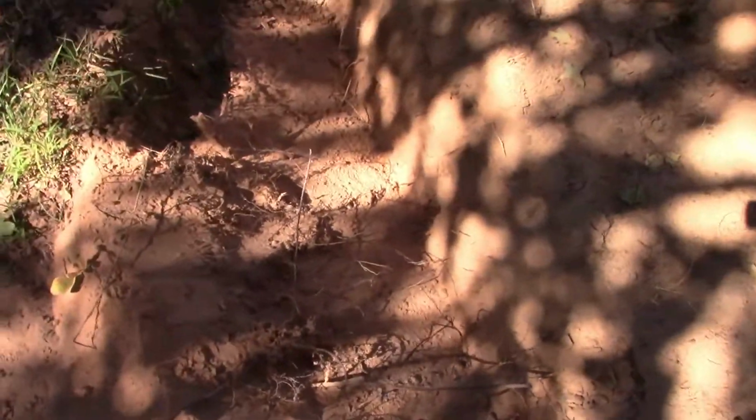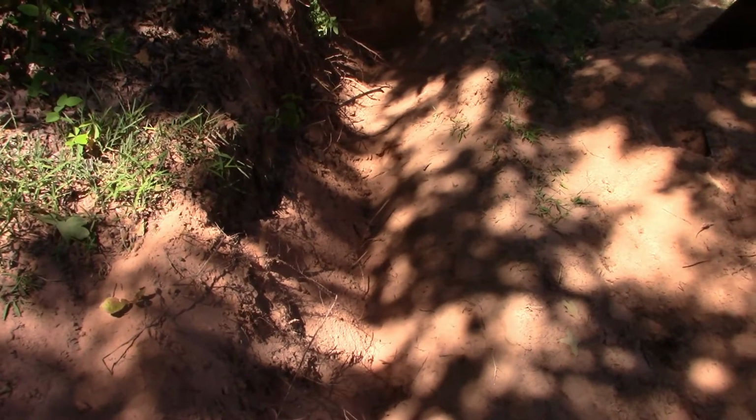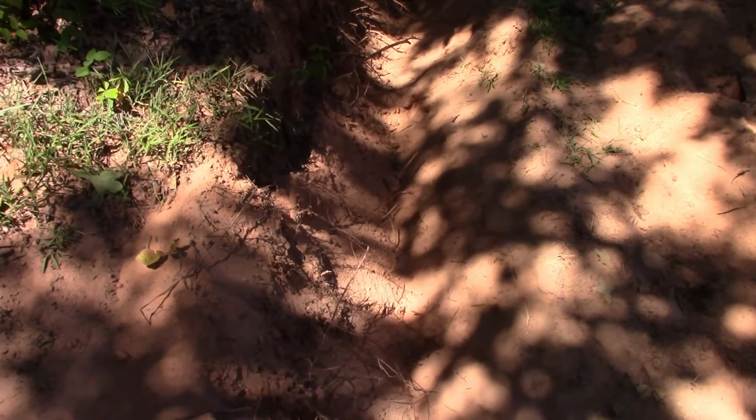Our soil here is so sandy, and I love it. Compared to what I used to have, clay, and that stunk. I hated it. And that's sunlight right in the eyes for you. But anyway, that's what we got.